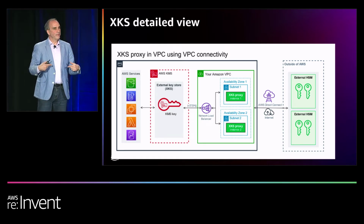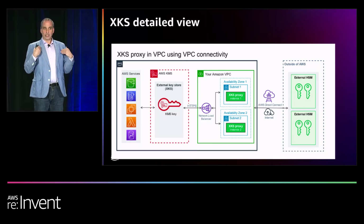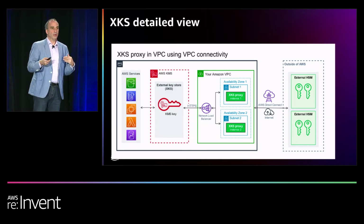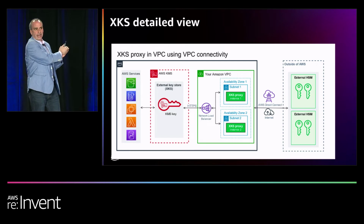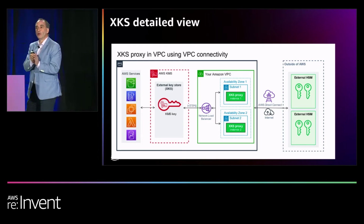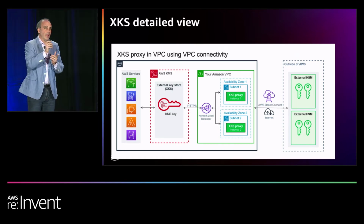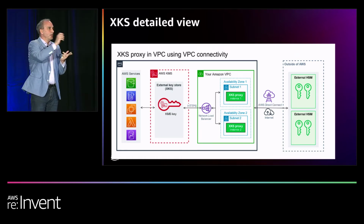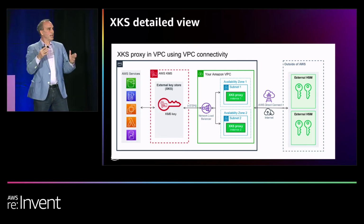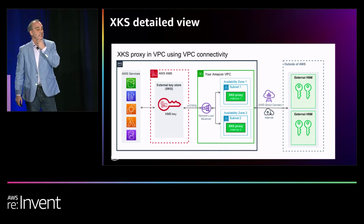KMS will be smart enough on an XKS key to recognize it doesn't own the key material. And it's going to need an external key store proxy to answer this question. So KMS will translate front-end APIs to the XKS proxy. The XKS proxy will communicate to your vendor of choice, or you could build your own XKS proxy. We've actually gone and published to GitHub the specification, client tools, and reference Rust implementation tools. So if you wanted to take a look at that, there's a GitHub project in our What's New post and in our blog post with more details on that.